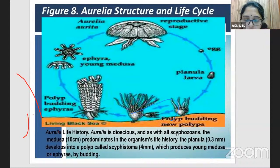And then you have the strobilation which takes place, that is transverse fission. Now this dividing hydrotuba is called the scyphistoma or the strobila. What happens during strobilation is that the scyphistoma body develops a series of ring-like horizontal constrictions. They look like saucers or disc shape, and each disc is called an ephyra. You can see this picture. And then they are connected together by longitudinal muscular strands.